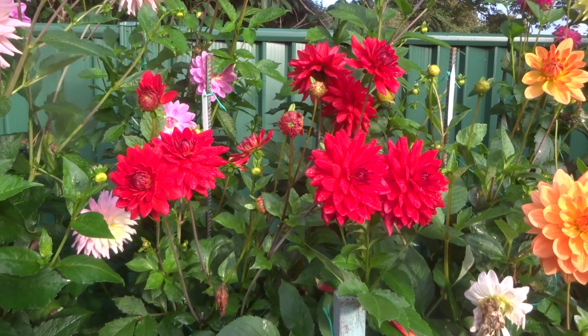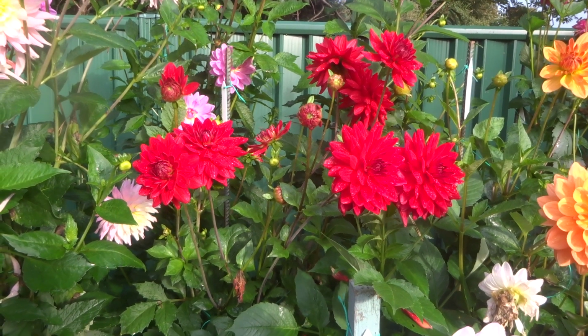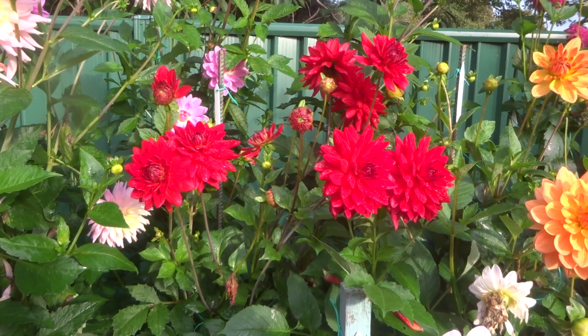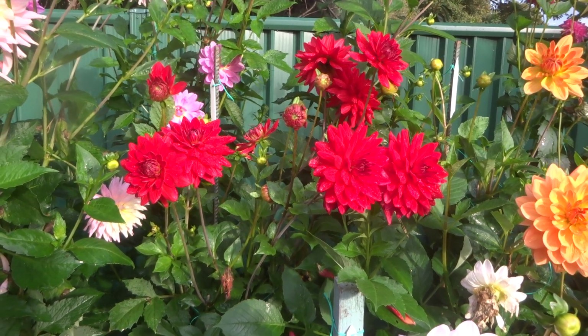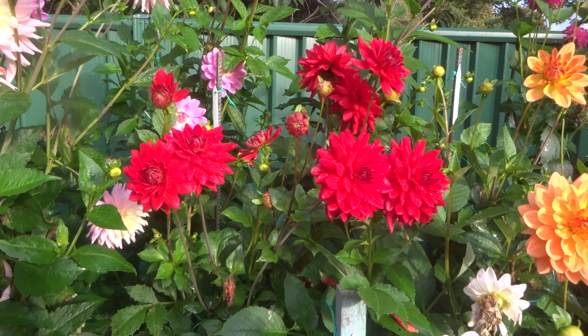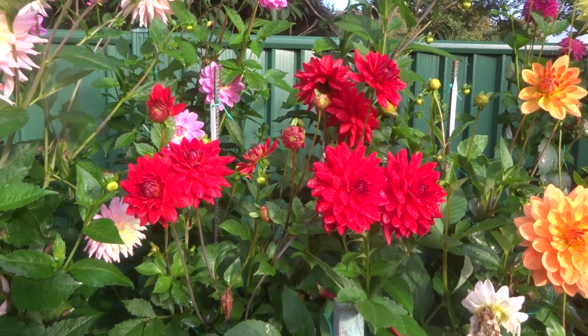Now this red water lily is called Edwin Sunset. So far we've been having a bad summer with this variety. I think that it's been too hot for it, and so we've not had many flowers. But now it's cooled off, it's coming into its own. So I'm going to try it again next year.